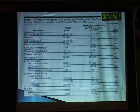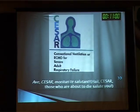Again, patients who received ECMO had no survival benefit, A. B, they stayed longer in the intensive care unit. They had more breathing problems, they required more blood transfusions, and obviously it cost more because ECMO is an expensive modality. So this was a registry. It was not a randomized controlled trial, so it cannot show a benefit. But what it shows is that it's a safe modality with reasonably good survival.